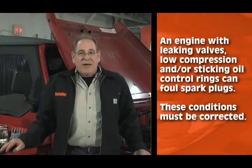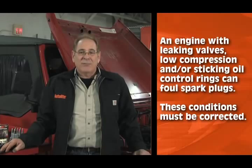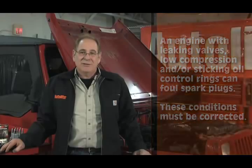It's also very important to verify the mechanical condition of the engine if you find that the spark plugs are the primary cause of poor ignition performance. An engine with leaking valves, low compression, and/or sticking oil control rings can all foul spark plugs. These conditions must be corrected or you'll still have ignition issues.